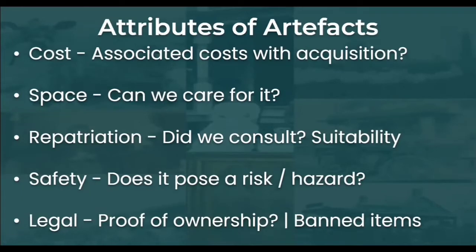Repatriation. Did we consult with local indigenous communities? We do not want to collect items that may be more suitable in another institution or organization. And we always need to be cognizant of what is in our collection. Safety. Does it pose a risk or a hazard to the person that's handling it? Does it pose a risk to somebody else that would handle it? Or does it pose a risk to another object? Does it have something harmful in it, like asbestos, arsenic, or objects that maybe have some kind of fluid that has an environmental issue that could cause something? So you certainly have to watch out for that.